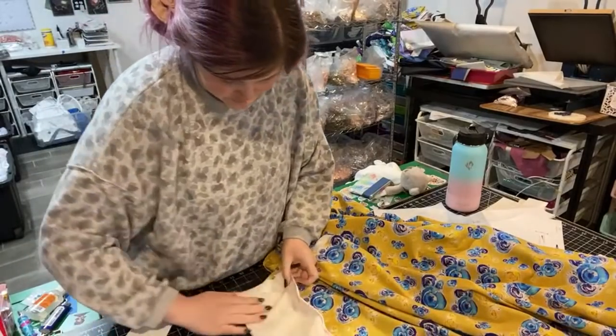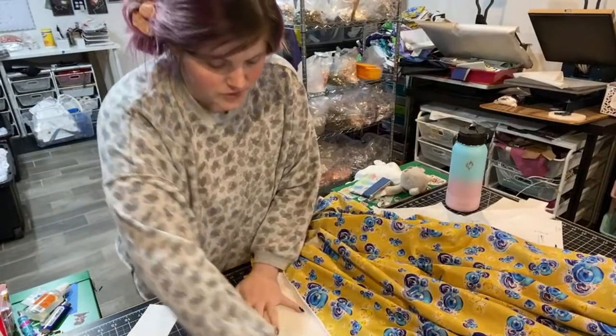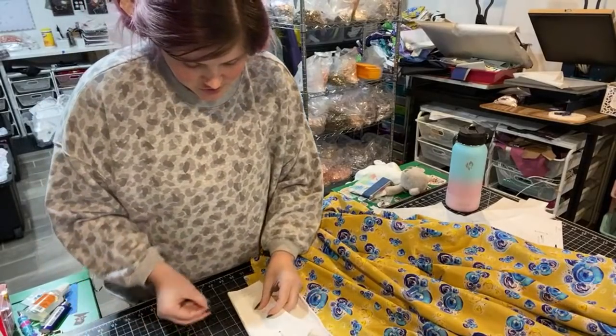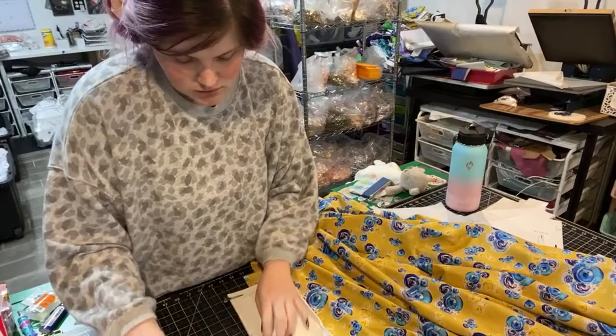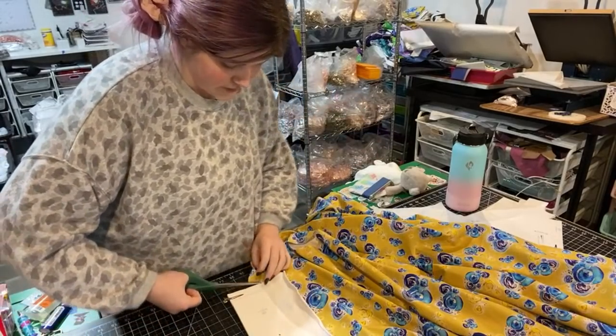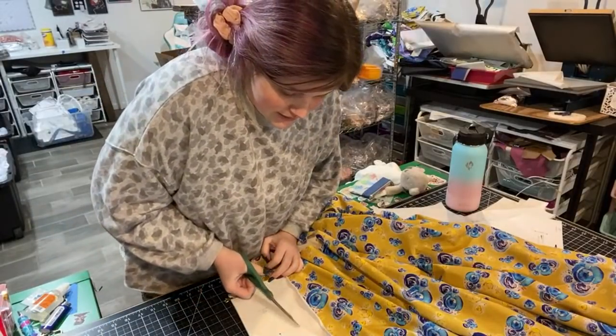Okay. All that I have left to cut out is this last sleeve. I already used my rotary cutter to cut out all the binding. Am I cutting this on the grain or not? I don't know. We'll find out. Luckily, this has two-way stretch, so it's fine.